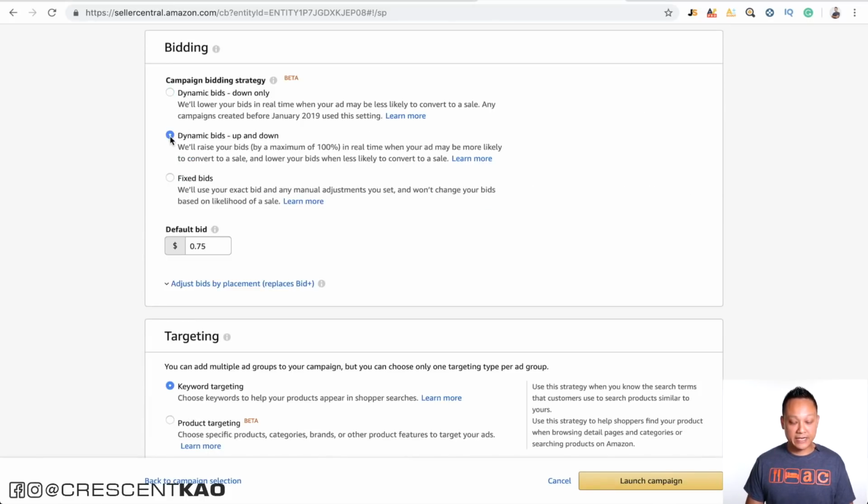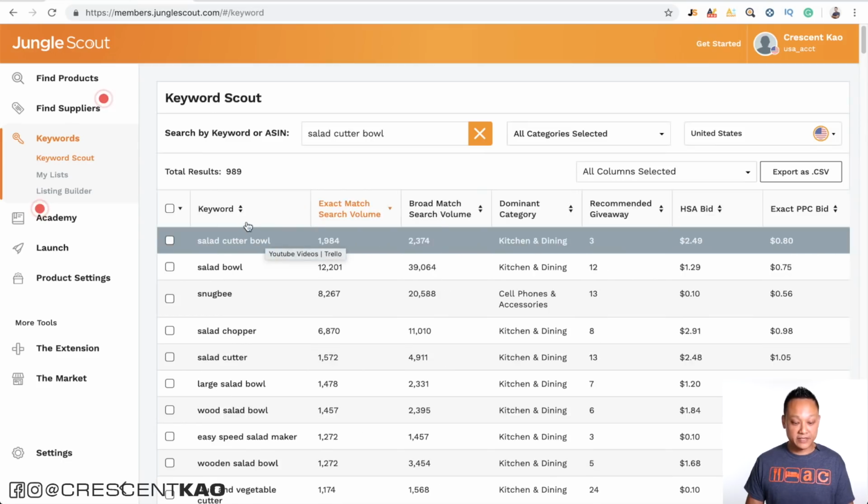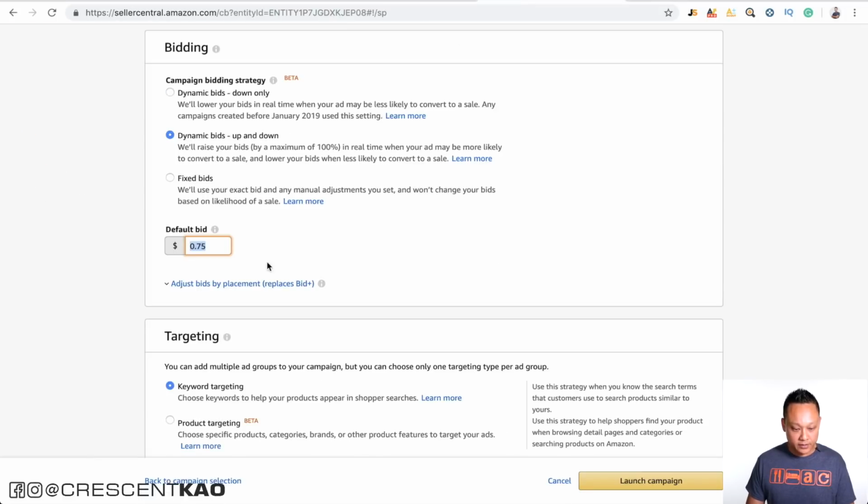Bidding, pick dynamic bids up and down so they have the most chance of winning the bids for the best ad placement. All right. Now the default bid, we want to use the bid data we got from Keyword Scout. So if we go back to Keyword Scout and look at the salad cutter bowl, we can see the exact bid is at 80 cents. And we want to overbid this. And what I recommend is overbidding it by $1. So instead of 80 cents, we'll do $1.80. So let's come over here and do $1.80.